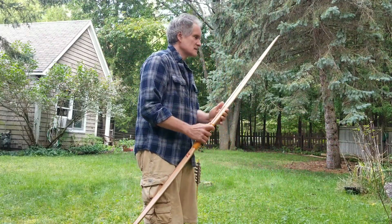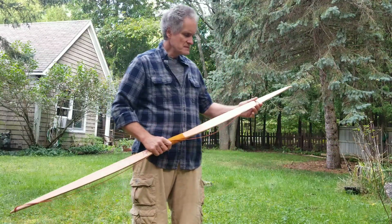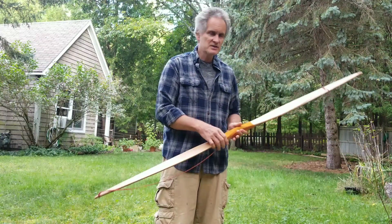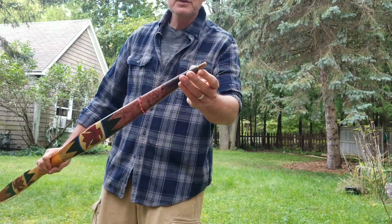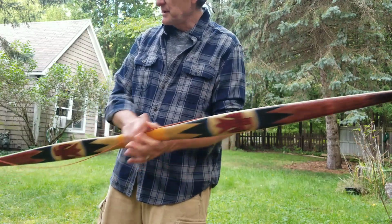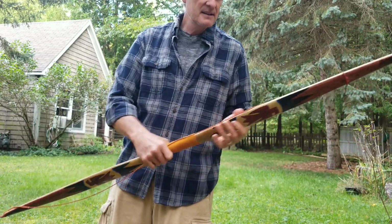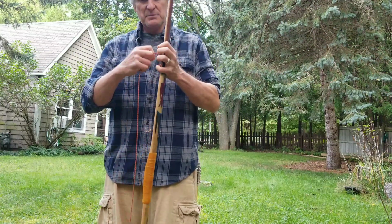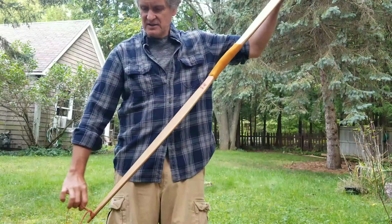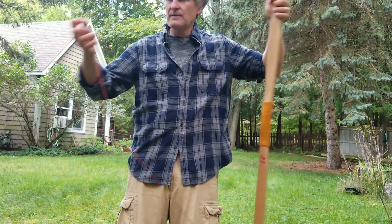What else? Okay, my strings. Occasionally people say, I want to use a 2-loop string. Well, these are not designed for a 2-loop string. They need to grip with one tied on end, and then I'll slide this off the bottom here before I string it up and throw an arrow.